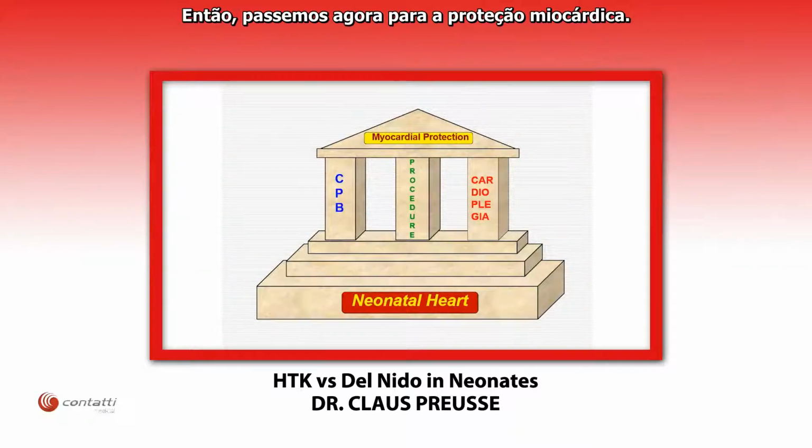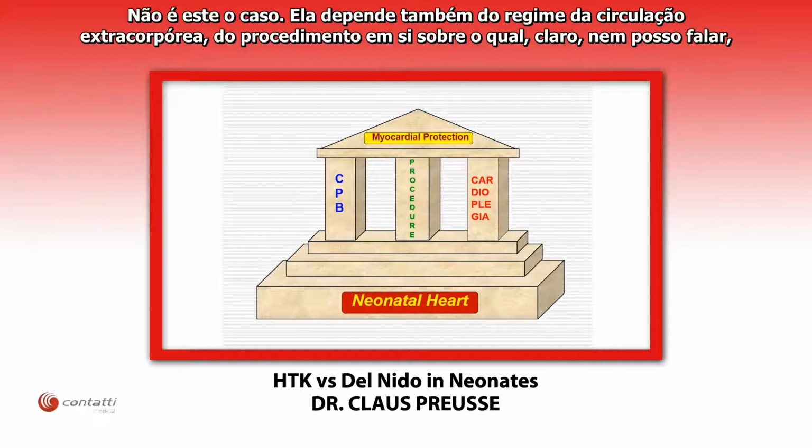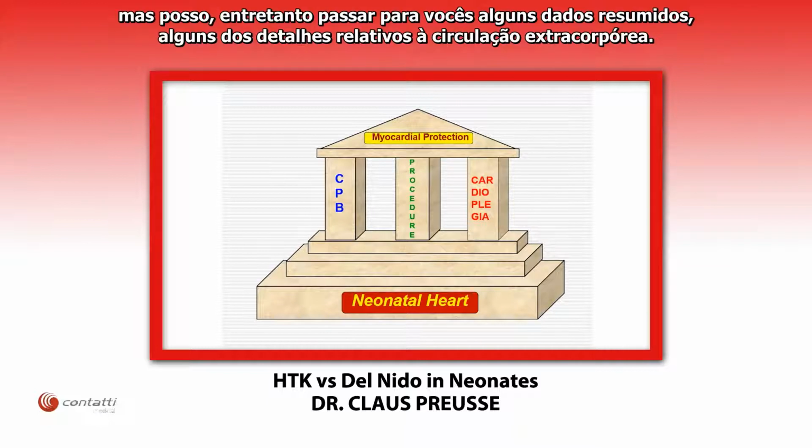So, let's move to myocardial protection. It is the wrong way to think myocardial protection only depends on cardioplegia. No. It depends on the regimen of the extracorporeal circulation, the procedure as well. I will not and I cannot speak about procedures, but I can tell you very shortly some details about the extracorporeal circulation.